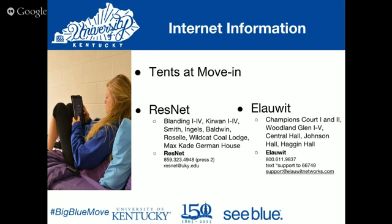And same general information with internet. Again, ResNet and Elwood are the 2 support services on campus for the internet, depending on which building you live in. If you have trouble getting connected, whether that's your hardwire or your wireless, feel free to reach out to either of these. And again, we'll have tents set up on move-in day, so just find them near your residence hall and they can help you get connected once you get here.